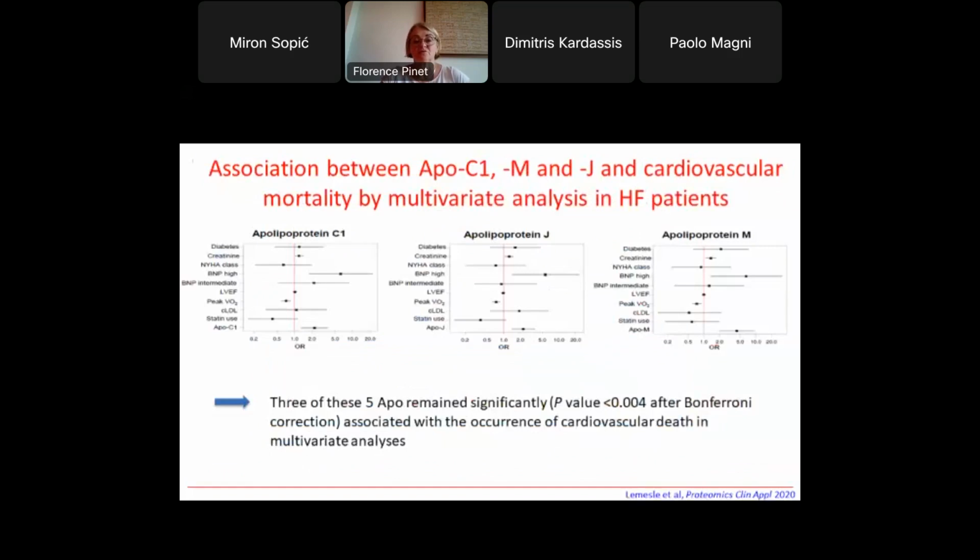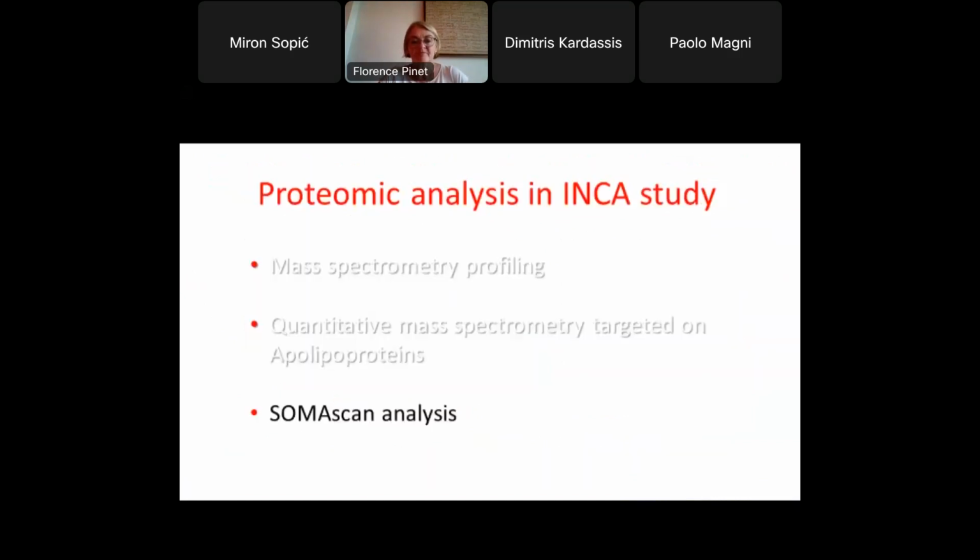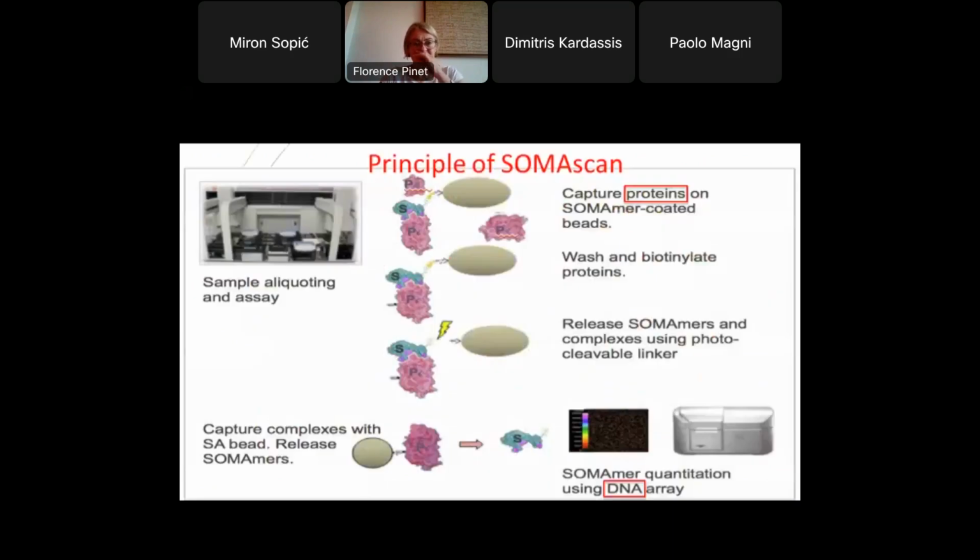So you can see that we have by multivariate analysis, 3 of these 5 APO remain significantly, even after Bonferroni correction, associated with the occurrence of cardiovascular death in multivariate analysis. And then we analyze the regulator network of apolipoprotein. The last part is the SomaScan analysis.